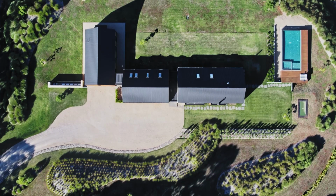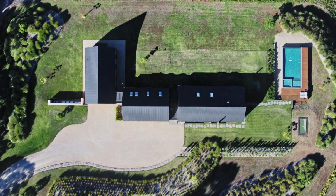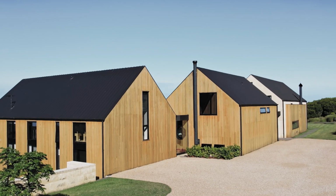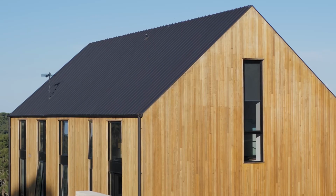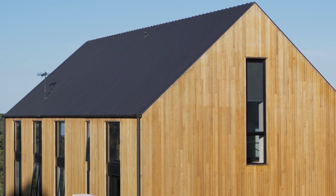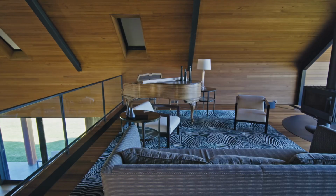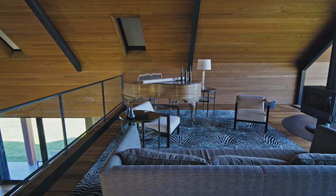The building is three connected barn-like forms that engage with the site and also step down the landscape. These barn forms use a 40-degree pitched roof to create the opportunity of having sizable space at the ground level and then more intimate, engaging spaces on the upper floors.